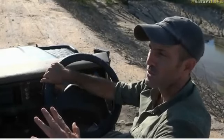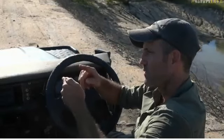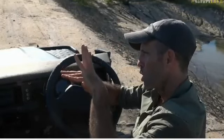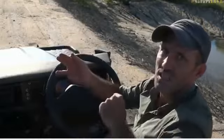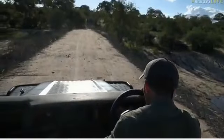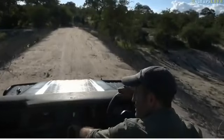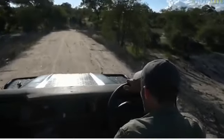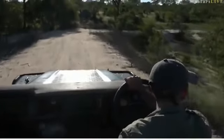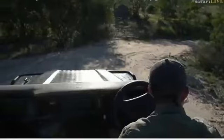Am I leaving out a really obvious one? Let's go through them again. Impala, bushbuck, kudu, Nyala, wildebeest, waterbuck, duiker, steenbok. You see, I'm getting stuck. I think it is sable. I think that's the other one that we had. Yeah, Claude Gate, you say it's sable. I think that's pretty much what it is. In fact, it must be. I mean, it can't be another one unless I'm forgetting something deeply obvious.